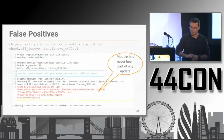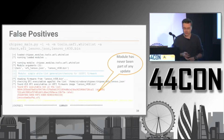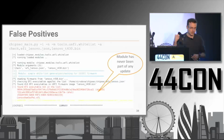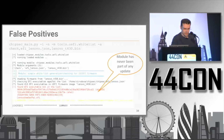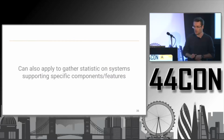And none of the hashes detected it. Not the authenticode hash, not the plain hash had that hash of that executable in the whitelist. So obviously it's not foolproof, so it can give false positives as well.